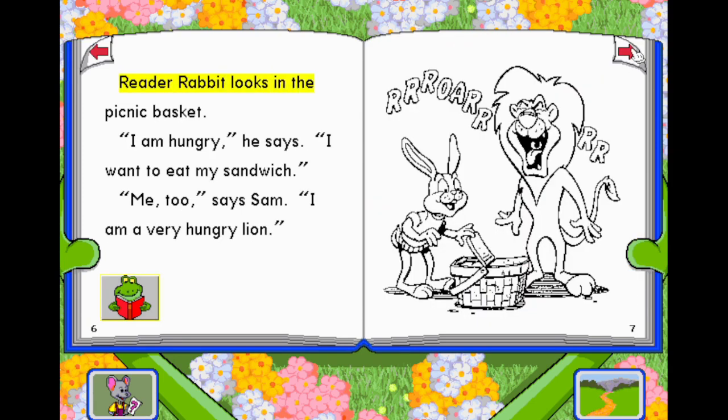Rita Rabbit looks in the picnic basket. I am hungry, he says. I want to eat my sandwich. Me too, says Sam. I am a very hungry lion.